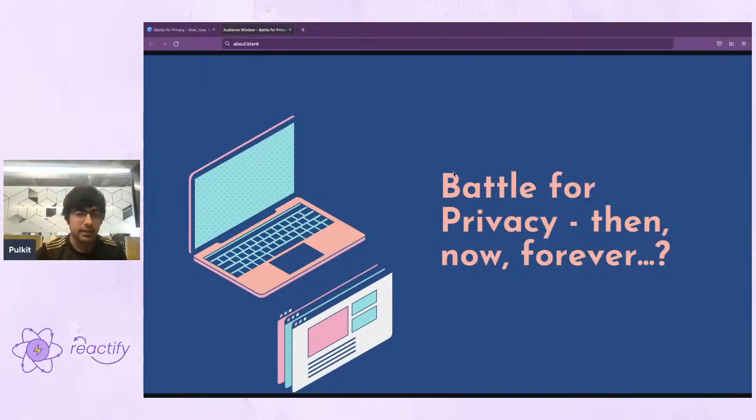So this battle is actually between the browser and the trackers, and how over the years, browsers have tried to restrict unauthorized trackers from tracking you and also keep a check on the authorized trackers as to what data they share.